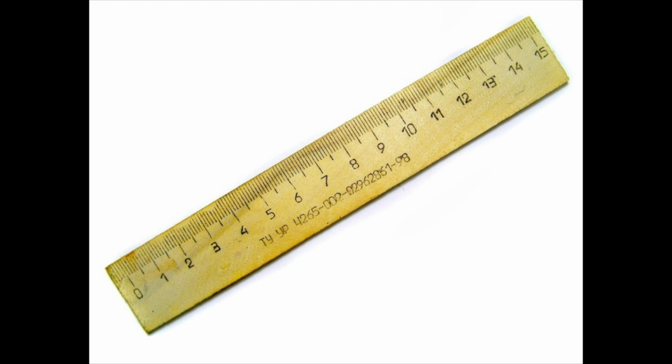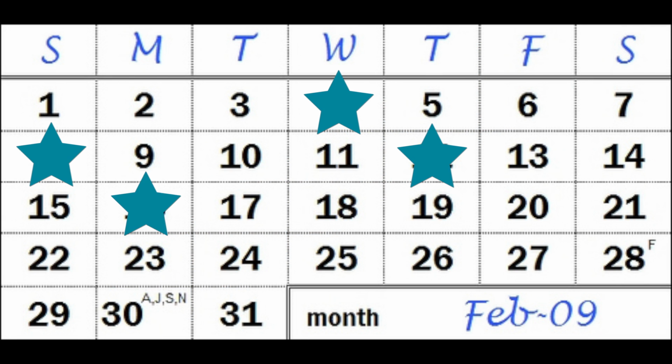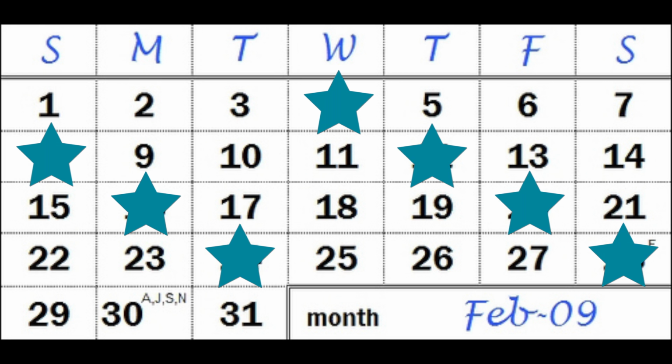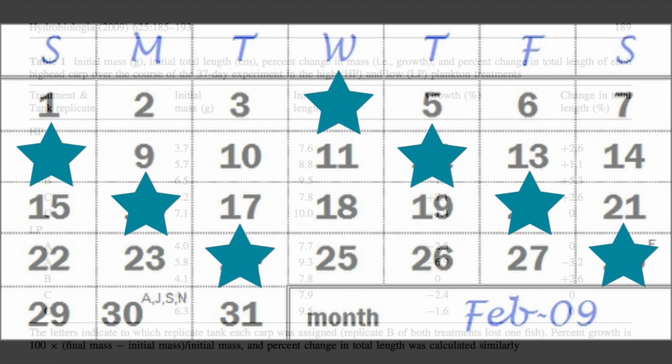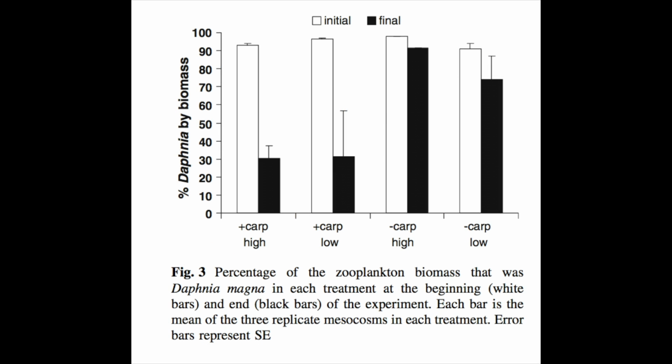The length and biomass of the carp were recorded at the beginning of the trials. Plankton was measured and added every 4 days in order to sustain the desired density levels. After the 37 days, the carp were again measured for length and weight to compare results. Carp growth increased by 2.3% in high plankton density tanks, while carp growth decreased by 2.8% in low plankton density tanks. As expected, carp lost mass in the low plankton treatment and gained mass in the high plankton treatment, suggesting that food availability might be a limiting factor to bighead carp growth in regions of low plankton densities.